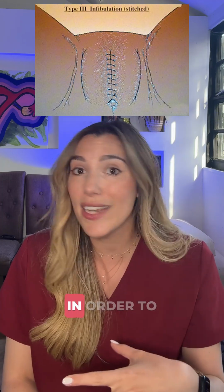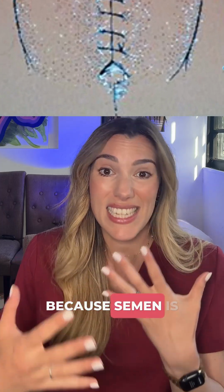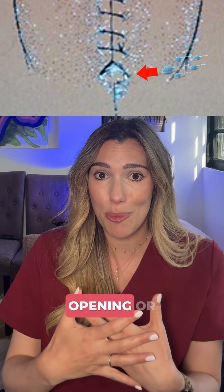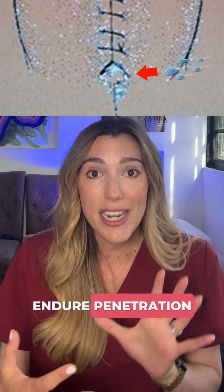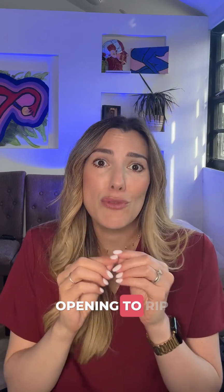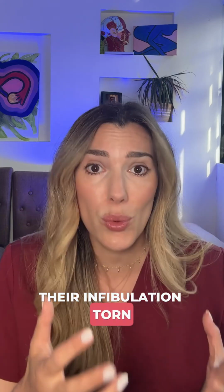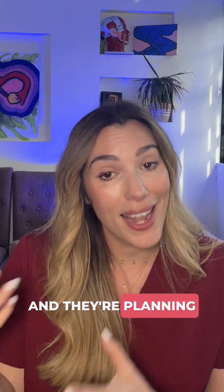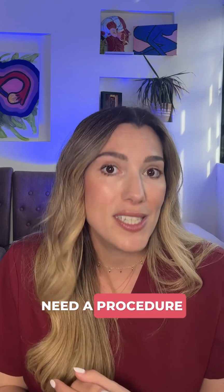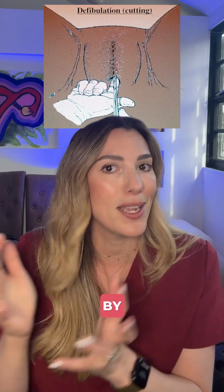Actually, before that, in order to even get pregnant in the first place, that woman must either be impregnated because semen is placed on the outside by the tiny opening, or they're forced to endure penetration through that very tiny opening. And that will usually force that opening to rip open wider. And if they then are able to become pregnant and they haven't had their infibulation torn open through intercourse, and they're planning to have a vaginal birth, then during their pregnancy, women do often need a procedure called deinfibulation, where that scar tissue can be opened up safely by doctors or nurses.